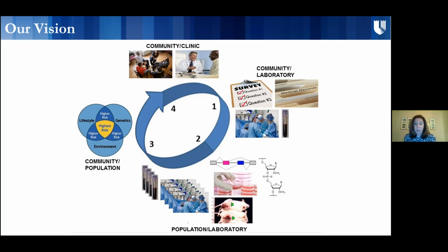That can be in the form of surveys from people and patients, medical records, and also tissue samples and blood samples from patients and people. We take all that into the lab and do all the studies that Dr. Allen and Dr. Powarski gave you a flavor of. Then we take those results and move them back out, studying them in bigger numbers of tissue and blood samples from people and patients, so we can see how it looks at the population level.